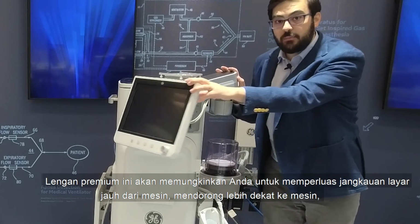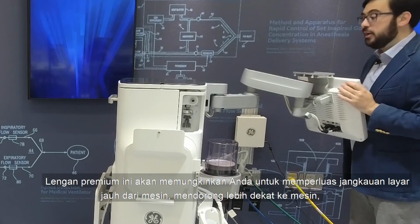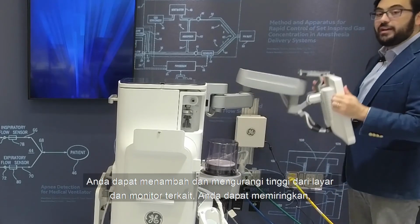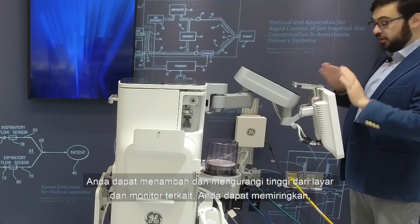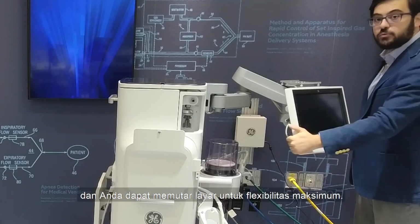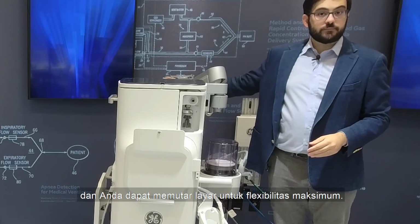This premium arm will allow you to extend the display far from the machine, push it closer to the machine. You can increase or decrease the height of the display and the associated monitor. You can tilt and you can swivel. Maximum flexibility.